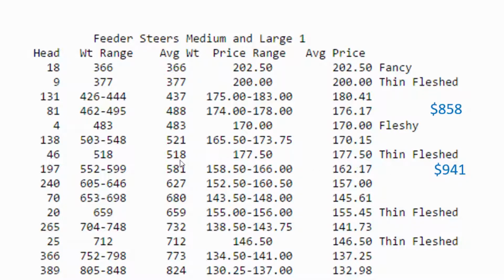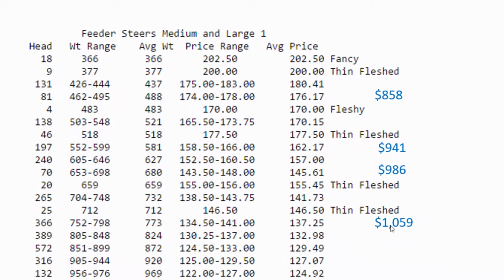Let's do a couple more. Let's go down here. Here's a 680 pounder. Pretty nice sized bunch of cattle. The average of those sold for $1.45. So they average $986. And let's do one more. A 773 pounder, pretty close to 780. They sold for $1.37. So they were worth $1,060.